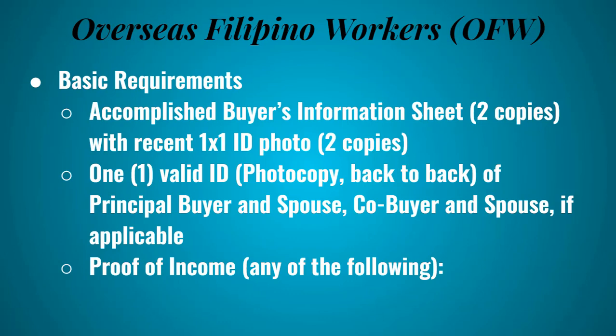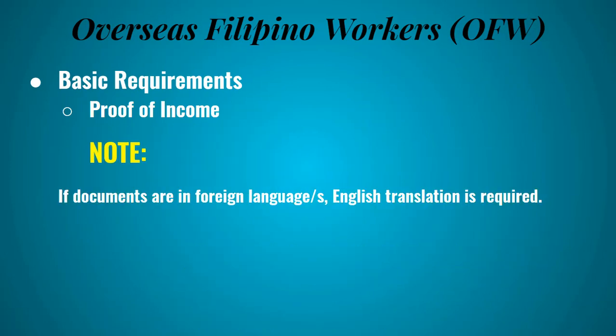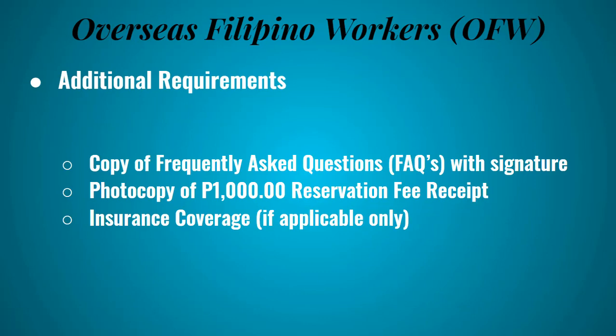For overseas Filipino workers, or OFW, basic requirements are the same: accomplished buyer's information sheet, valid ID and proof of income, which is any of the following: employment contract or certificate of employment and compensation, or income tax return filed with host country or government. Please note that if your documents are in a foreign language, English translation is required. And same list of additional requirements if applicable.